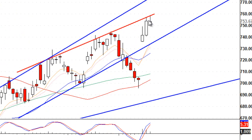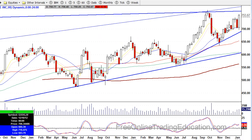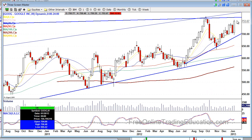Resistance. We tagged it and dropped again. Major resistance right here, almost a tweezer type top, and then almost a shooting star type reversal pattern. Be watching Google. It might be ready to give us a little pullback. If you look at the weekly chart, you'll see that it's popped up, and big, popped here on some nice volume, but we have major resistance coming up on Google.